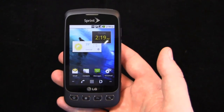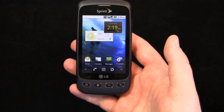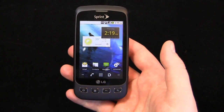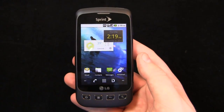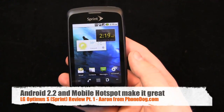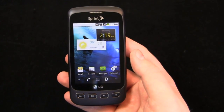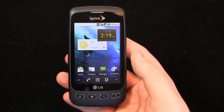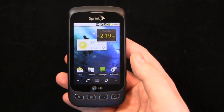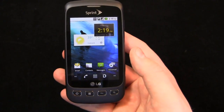It joins the Optimus T on T-Mobile, the Optimus U on US Cellular, and as it sounds, it's a member of LG's Optimus line of devices. This is actually one of my favorite mid-range devices, and I'll tell you why. It runs Android 2.2 out of the box. We have a hard enough time getting high-end smartphones up to Android 2.2. There's still a handful that are still running Android 2.1. And you look at a mid-range device like this, and out of the box, it's running Froyo. That's a nice touch there. So they did a good job on that front.